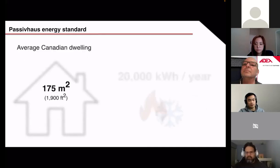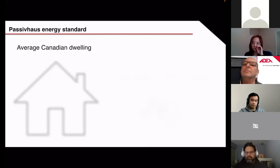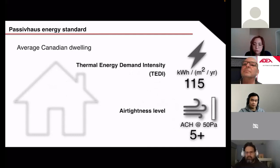The information I'm going to share with you here came from the Canadian Housing Mortgage Corporation, which published an article back in 2017 saying the average Canadian home was 1,900 square feet and consumed 20,000 kilowatts per year for heating and cooling solely, not running TVs and refrigerators and all that. They call this a TEDI, which stands for thermal energy demand intensity. Broken down, that works out to 115 kilowatts per square meter per year of energy consumed for heating and cooling purposes.